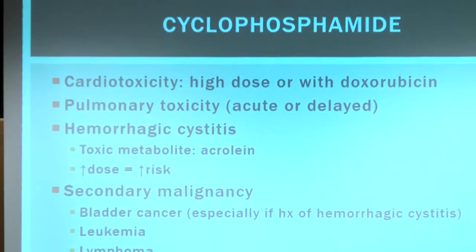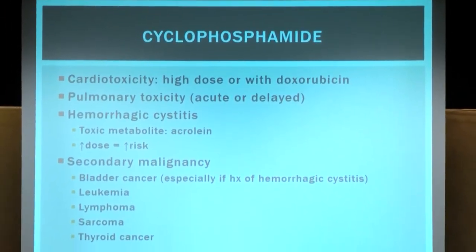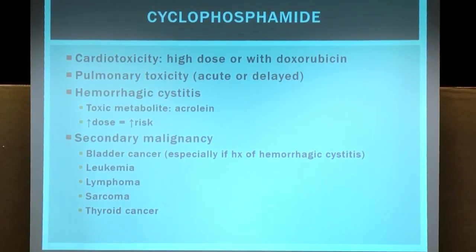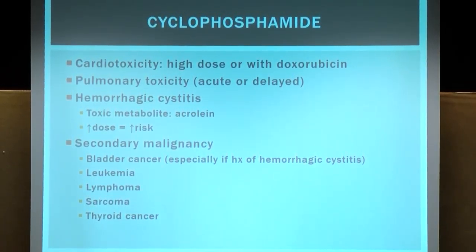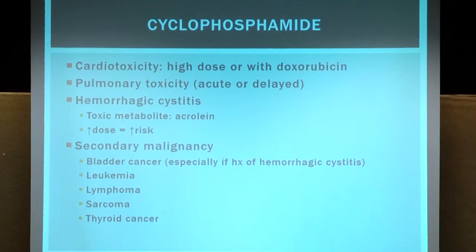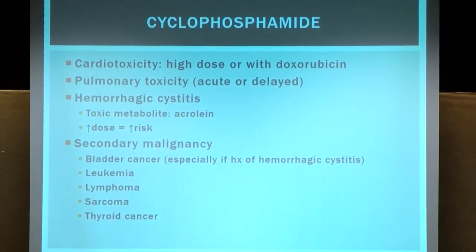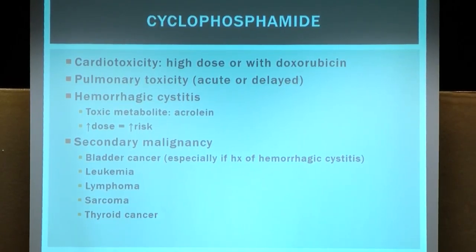Cyclophosphamide is the other half of AC, and it's also associated with cardiotoxicity, though it's really mostly with the high-dose cyclophosphamide and not with the doses that patients receive with breast cancer treatment. But the risk does increase if it's given with doxorubicin because of the doxorubicin's cardiotoxicity in itself.